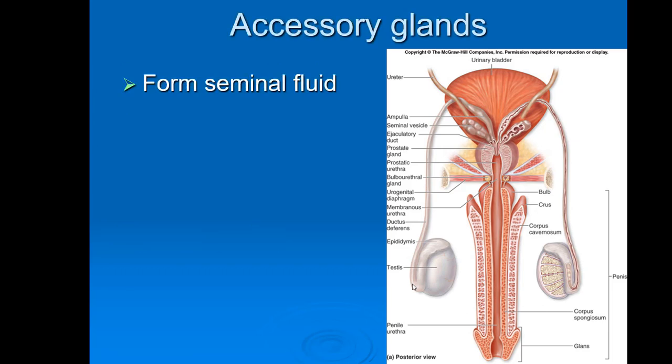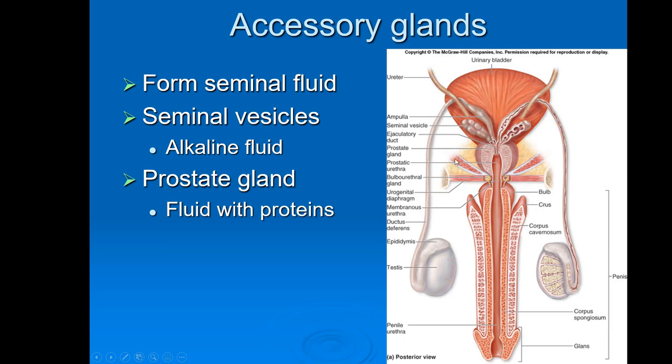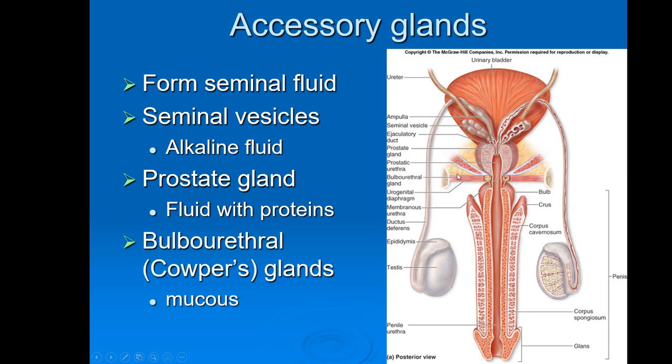The accessory glands that help form the seminal fluid that comes out during ejaculation, there are 3 big players here. We have the seminal vesicles, which we talked about right here. The seminal vesicles secrete an alkaline fluid, or a basic fluid. We have the prostate gland, which also secretes some fluid that's loaded with proteins. And then we have these little glands right here called bulbourethral glands, sometimes known as Cowper's glands. And these also secrete mucus.